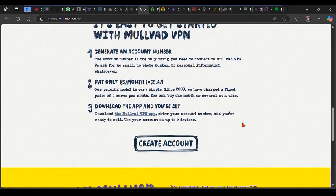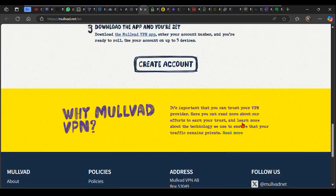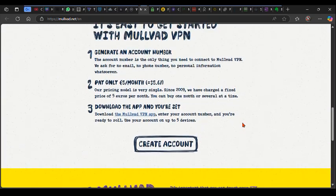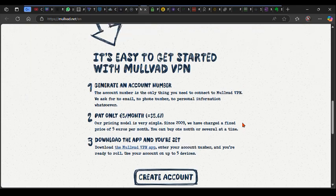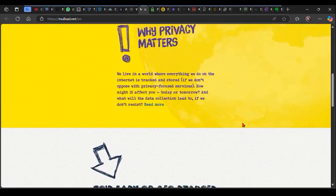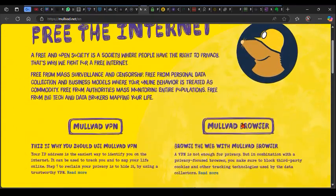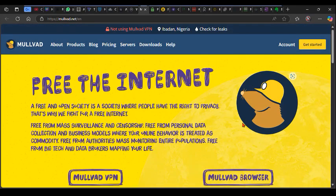Talking about the pros and cons, it's good to understand the good side and the bad side of a particular VPN platform before diving into it. So I'm going to explore and review the good side of this VPN first. The good side is the strong privacy focus. It also comes with excellent security features, with a no log policy and a user-friendly app. It also comes with open source software and multiple payment options, and it is also affordable in pricing.